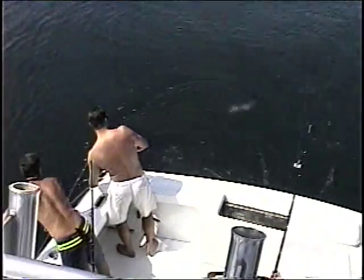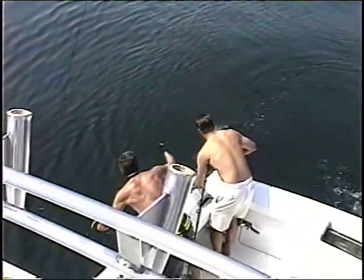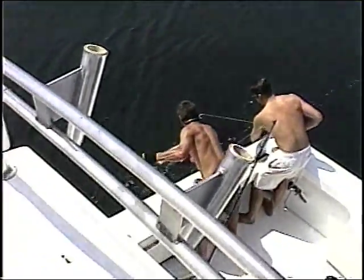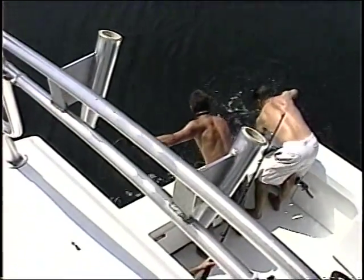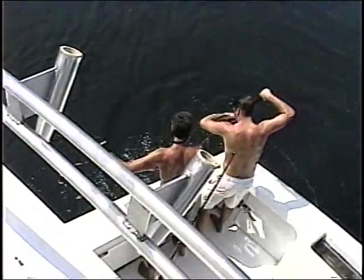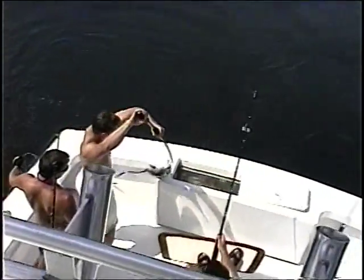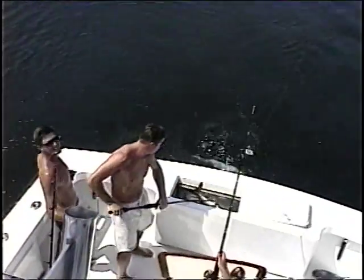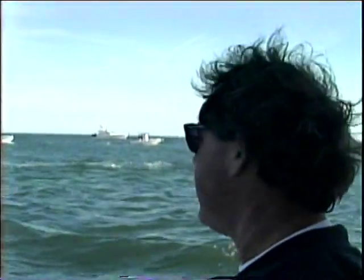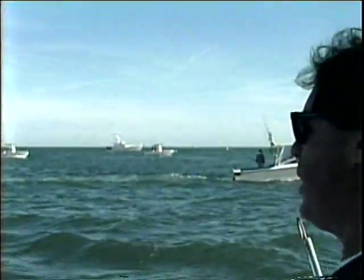Guys in the charter now come out here fishing. They're gonna start gaffing their own fish. It's a hot little bluefish there. Cool. You're the man. In the springtime, we're not this close off the beach. We fish bluefish in the spring 20, 30 miles out. Just missed one right there.